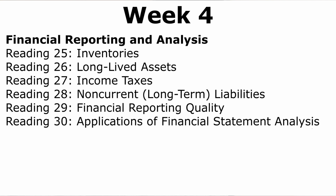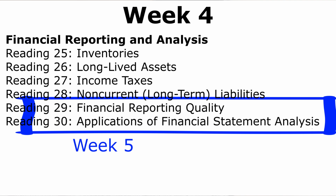Reading 25 Inventories, 26 Long-Lived Assets, 27 Income Tax, 28 Non-Current Liabilities, 29 Financial Reporting Quality, and 30 Application of Financial Statements. If you are not able to complete the readings during this week, it is fine to keep the last 2 readings for next week to complete during week 5.